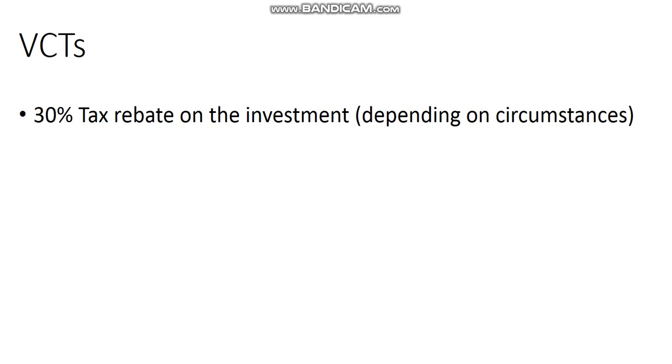You get a 30% tax rebate on the investment. It depends on your circumstances, i.e. how much income tax you're currently paying, but I believe the upper limit is around £200,000 at the moment, so you've got quite a bit of scope there in terms of when the government stop paying 30%, but it all depends on what your current income is. But this will go through, for example, your self-assessment. So you put £10,000 in the VCT, that will stay in the VCT, but then HMRC will give you £3,000 back for helping smaller companies.